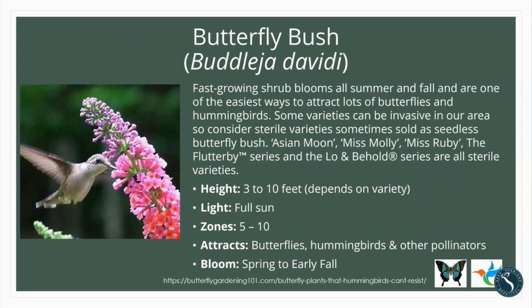So the butterfly bush, I have one of these. I've tried to grow them before, and I don't know if I had it in the wrong spot. It didn't do too well, but the one that I have now is doing pretty good. It's a fast growing shrub, blooms all summer and fall, and is one of the easiest ways to attract lots of butterflies and hummingbirds. But you want to be careful that they can be invasive. So you want to look out for particular versions of butterfly bush to get, whether it's a sterile variety or sold as seedless butterfly bush. The height ranges from 3 to 10 feet, full sun, zones 5 to 10, and it attracts butterflies, hummingbirds, and other pollinators. It blooms spring to early fall, which is one of the things that I like, because I guess I'm a lazy gardener or something.